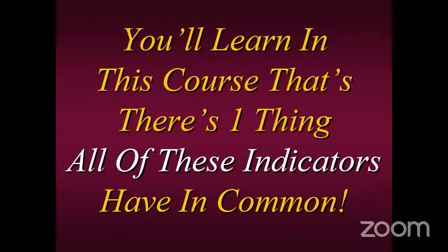Now, you'll learn in this course that there's one thing all of these indicators have in common, and that's what separates them from the rest. That's why we included them within this college, because there's one thing that separates them. Sure, we could have added another tool or something, but it really wouldn't fit the bill. It wouldn't have that high probability for consistency the way these three do. And the one reason is, well, we'll teach you that in the course.